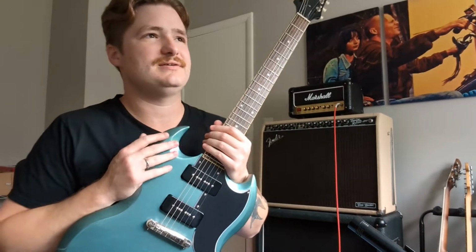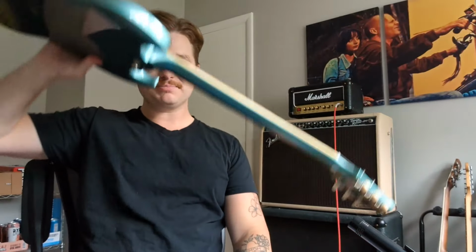But this is a decent set of P90s in a guitar that, like I said, I could not believe how little this weighs. Sorry if I'm stressing you out by wobbling it around like that. But the nut is cut well, the frets feel good, the pickups sound really good. They're really unique and different, and I'm glad I have them. The electronics work. This is a great little rock and roll machine. The cleans are beautiful, and it looks really unique.